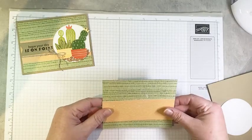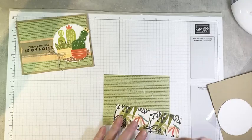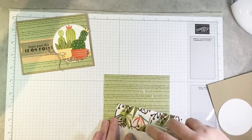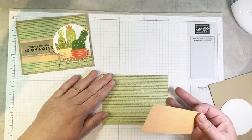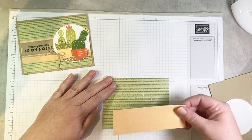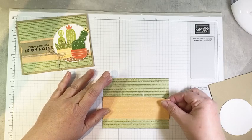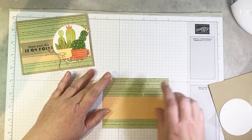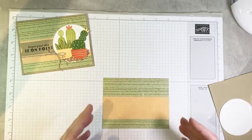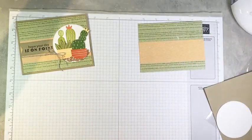All right. So this is going to get glued 3/4 of an inch up from the bottom. So we're going to grab our trusty Stampin' Seal. Now, if you are like me and have been waiting for Stampin' Seal to come back in stock, the refills, they are available. So if you have been rationing your adhesives, it is back in stock. Happy, happy day. So you can go ahead and reorder if you need to.